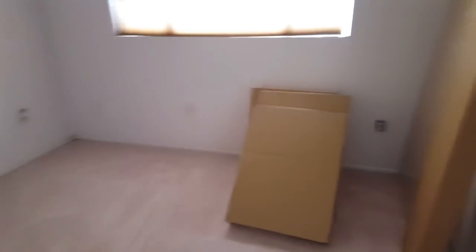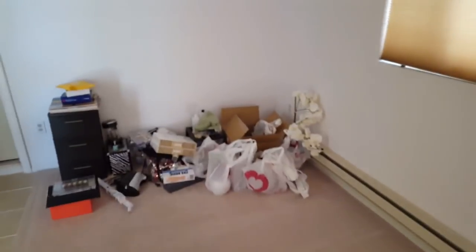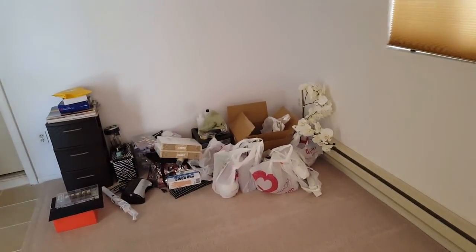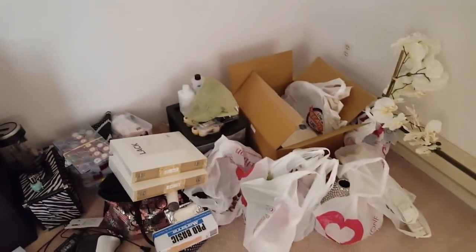Alright everyone, I wanted to share with you guys what my nail room looked like before I got all my furniture and stuff, so just bear with me. So right here is the other side of the room where I got all my stuff that I need to put together. And on this side of the room, I literally have all my decor stuff and all of my nail stuff just laying on the floor. So as you can see, I have a lot of crap that I need to do to this room.